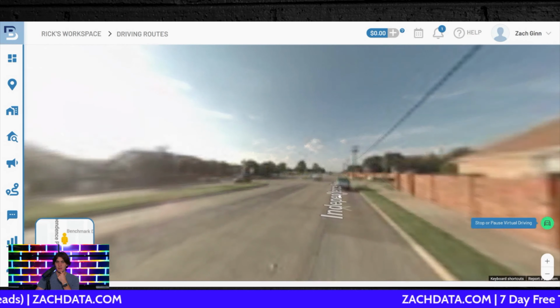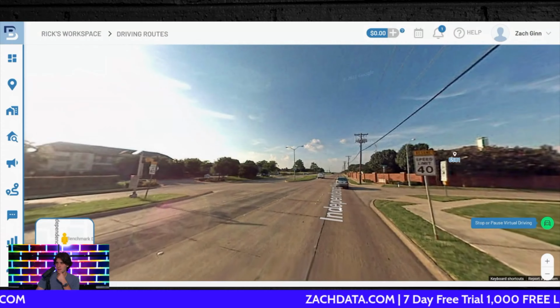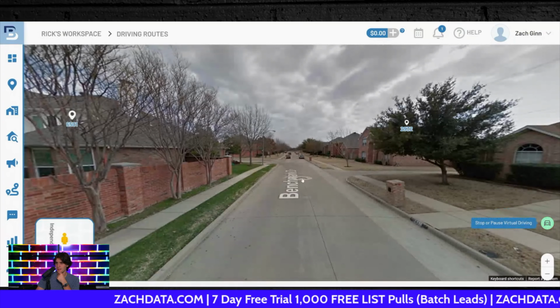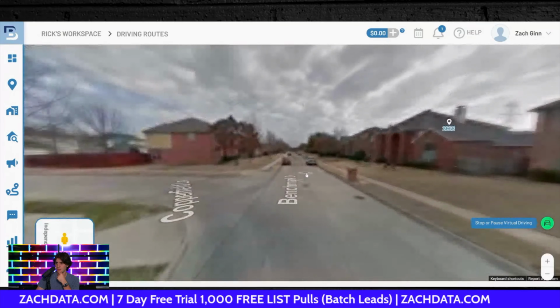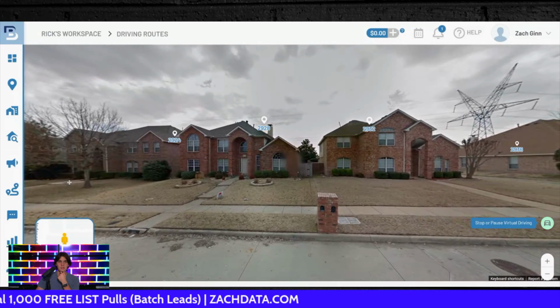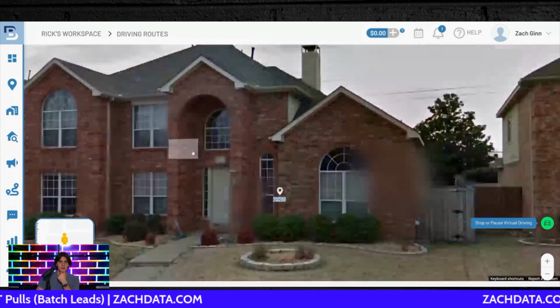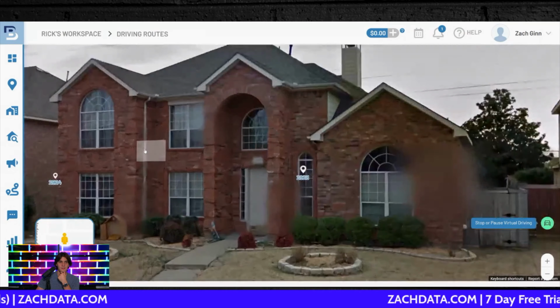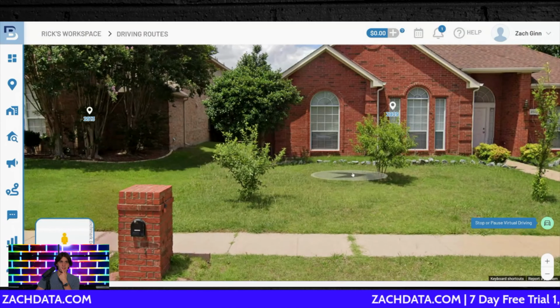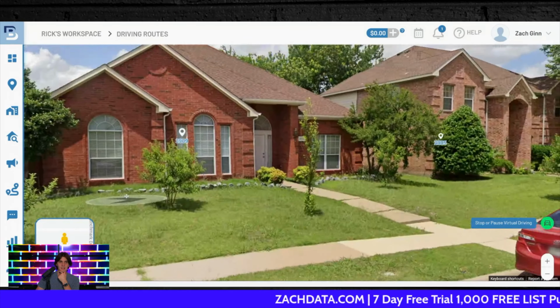So I'm going to keep going around here. Let's go in this little neighborhood right here. Start looking at these houses, right? These houses look actually pretty nice, but we can always just look here. See, 2015 Google. So we've got to be a little careful about that. This house has slightly bigger grass, but not really the end of the world.